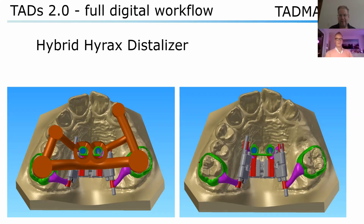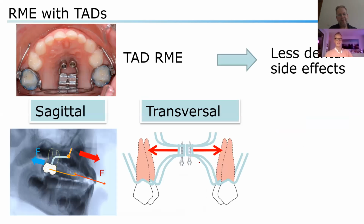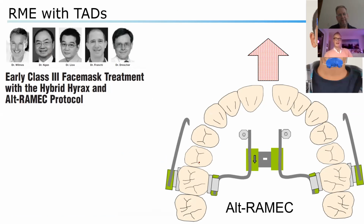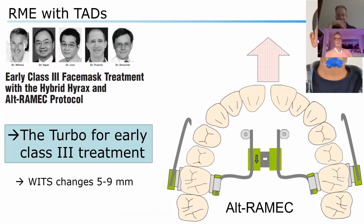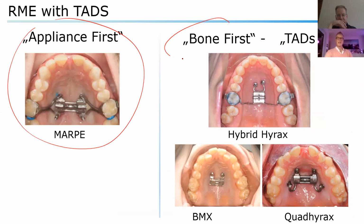I appreciate it. Okay, so let's come to the end. Take home messages. I think these TED-born rapid maxillary expanders help us to get less dental side effects in all 3 dimensions. Sagittal, transversal, and vertical. And this is our turbo for early class 3 treatment. To combine it with Aldramic from Eric Liu. And again, we have the appliance first approach. And we at the University of Düsseldorf, we prefer the bone first. Check where is the best available bone and insert the mini implants in that area.